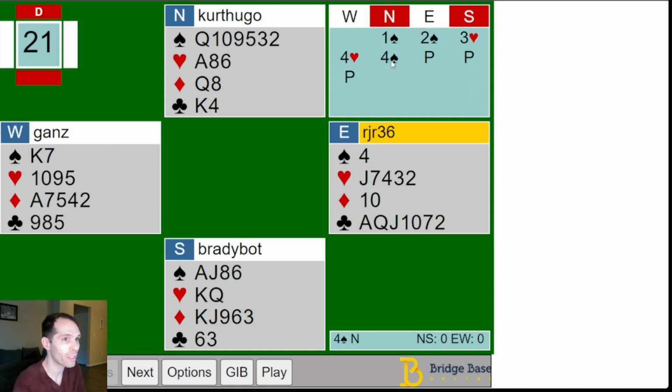For example, if it had gone 3 hearts, 4 hearts, pass, pass, 4 spades, 5 hearts, now partner knows I have a game forcing hand and some values. You know, if it just goes a spade, 2 spades, 4 spades, 5 hearts, partner doesn't really know whose hand it is. 4 spades is often preemptive.